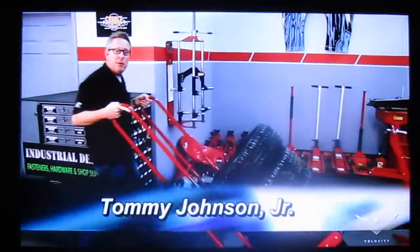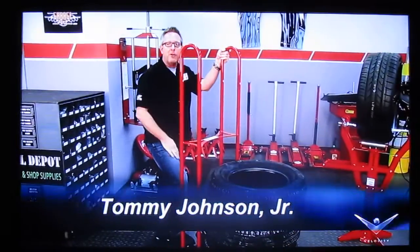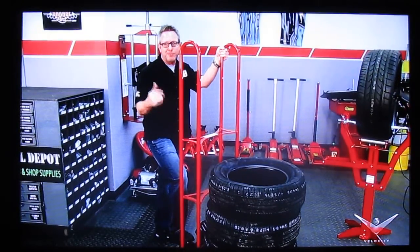Well, speaking of mobile units, Tommy's rolling around here with something. What do you have, Tommy? Well, if you've ever moved any tires around before, you know they're heavy, they're awkward. It's a lot of work. Well, this tire cart from Branick, it's going to make that job simple. It's going to save your back.